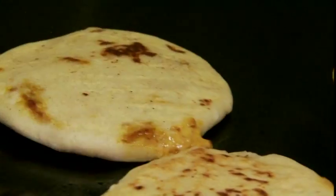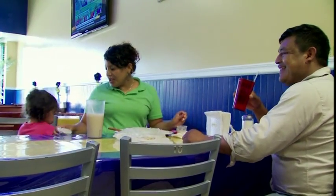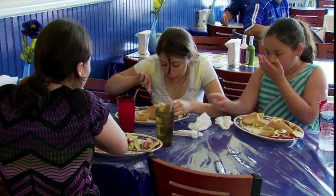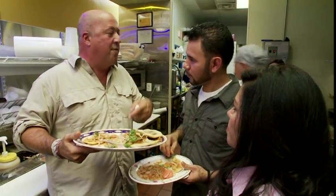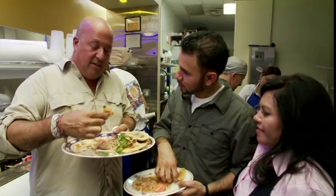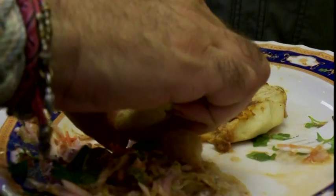I'm glad you like it. Word to the wise, next time you go looking for fast food, before you look for the taco stand or the hot dog vendor, look around for a Salvadoran place selling pupusas. This is one of the best, fast, inexpensive meals on the planet. This is something people need to be eating more of. I mean, there's no question in my mind. This is extraordinary.